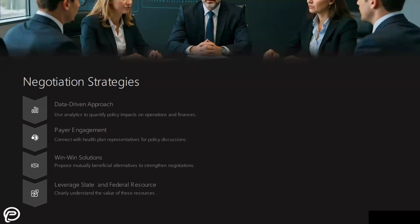So that's first, but do that by gathering the data, by taking a data-driven approach, and don't be afraid to push the provider reps. So leverage managed care negotiations is a huge thing too, and that's where you want to have a win-win solution. That's where contract modeling is very important.